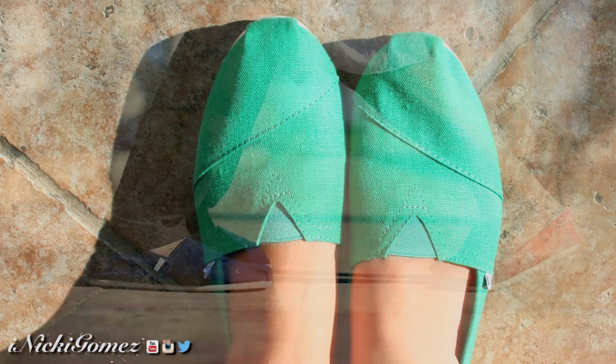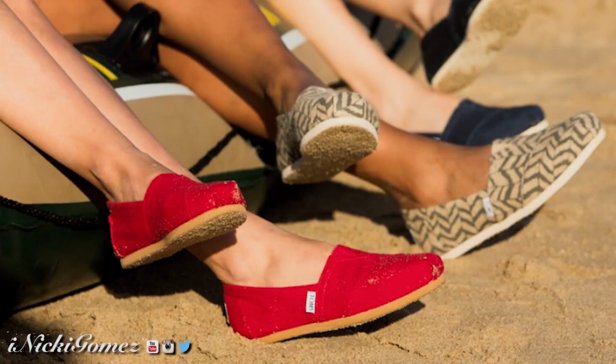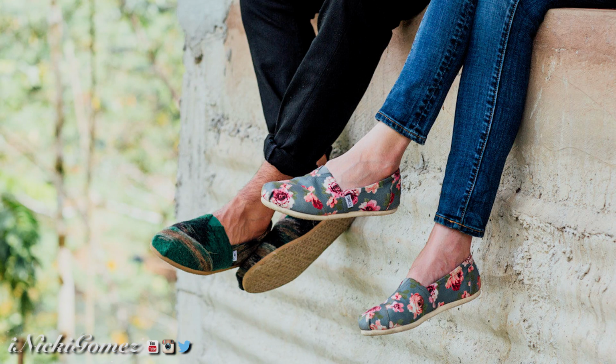Yes, your girl used to love wearing Toms, and I still do wear Toms. I don't wear my Toms as often because I'm not in school anymore. I'm done with school, but when I was in school, I was never a morning person. So Toms came through for you, girl, many times. The comfort level, yes. The price range, yes. It's about $50, and every shoe that you buy, they give it to somebody else. So the company is good.